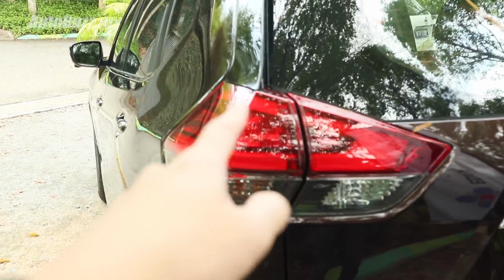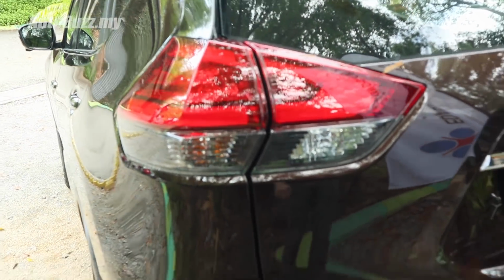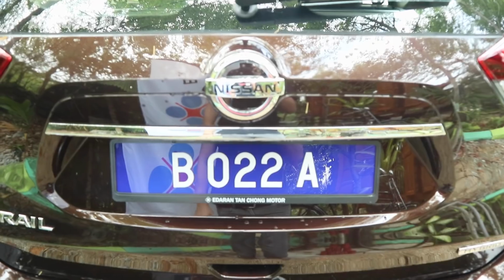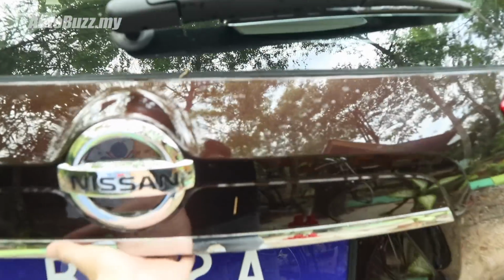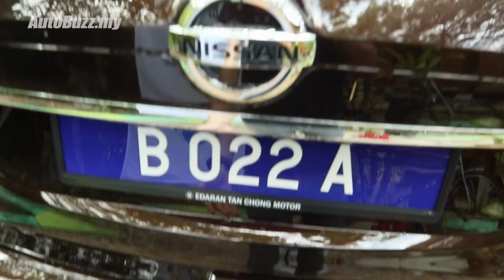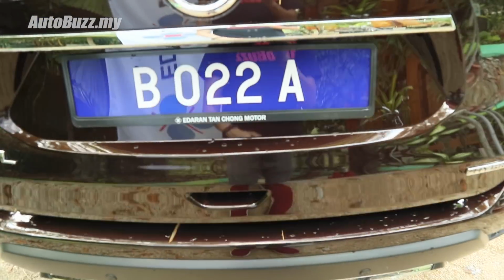Boomerang style, which goes like this. Boomerang style LED combination tail lamps, a chrome garnish across the tailgate, as well as a neater rear bumper. So naturally, if you come across a tailgate like this, your hands will go here to look for the button to unlatch. But nope, it's right down here, right beneath the number plate.